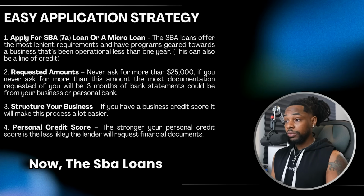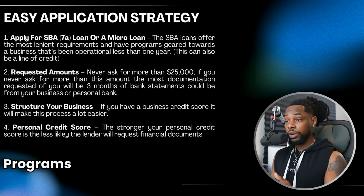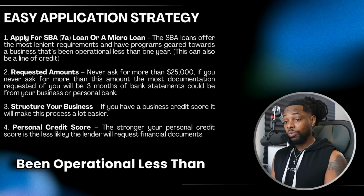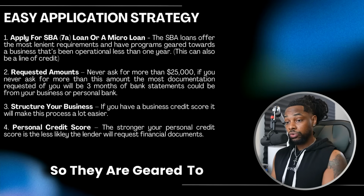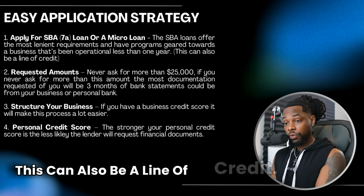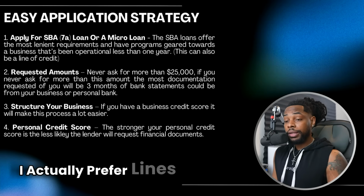Now, the SBA loans that are mentioned here offer the most lenient requirements and have these programs that are geared towards a business that's been operational less than 1 year. So they are geared to helping those types of businesses. This can also be a line of credit. It's not going to always just be a loan. I actually prefer lines of credit.